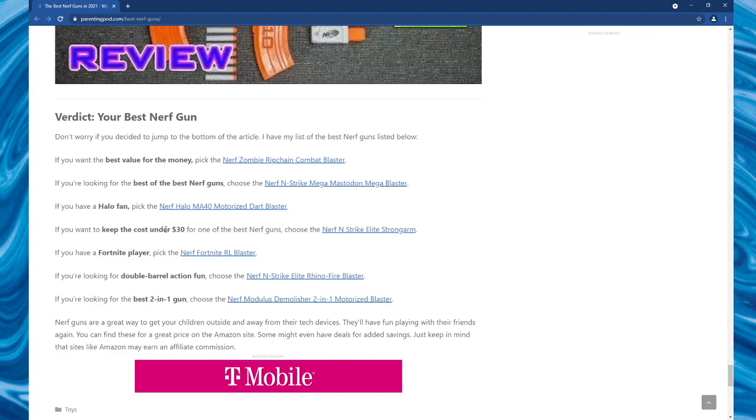If you have a Fortnite player, pick the Nerf Fortnite RL. I mean, yeah, okay, it's like one of the only Fortnite blasters that's actually good.